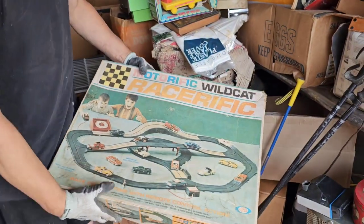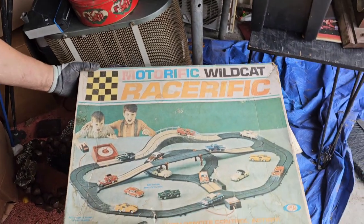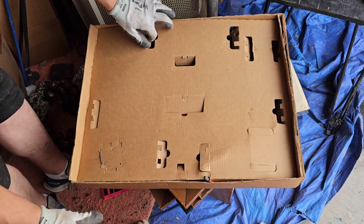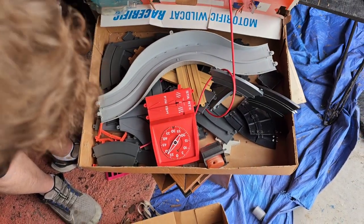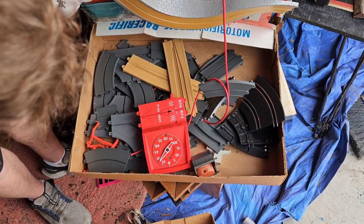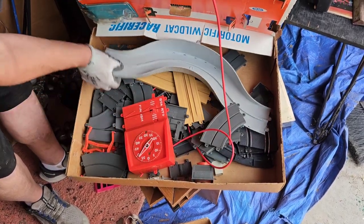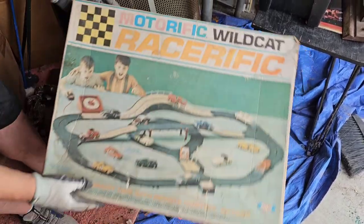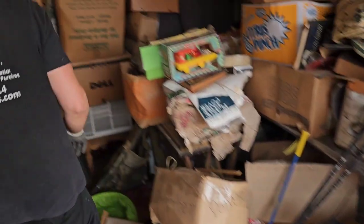Oh, I'm getting excited. All right. I love old toys. Motor Rific Wildcat Racer. Now, if the cars are in there, that's going to be the money. Cars. So unfortunately, it's going to affect the value a lot. But you got another one up here, Jim.